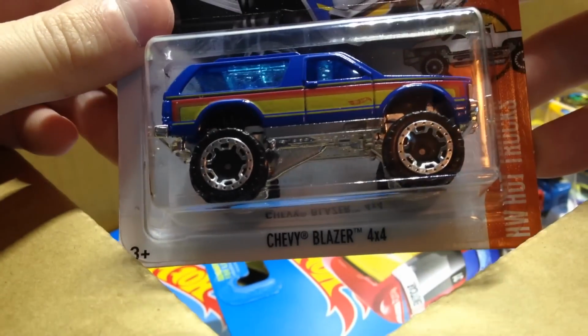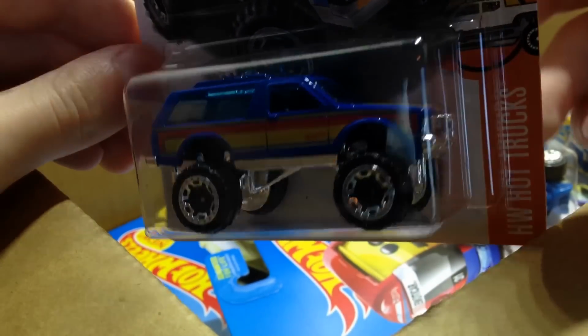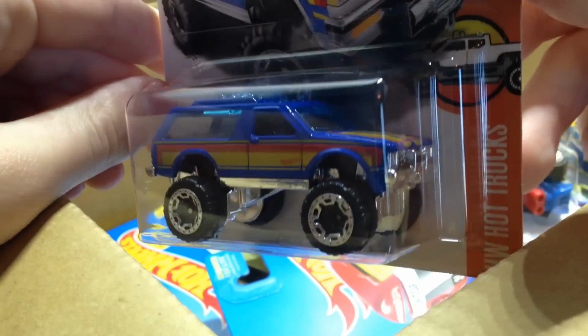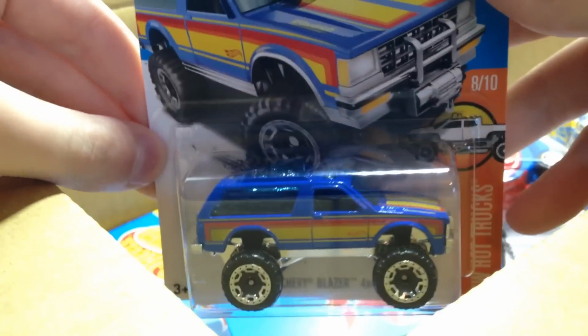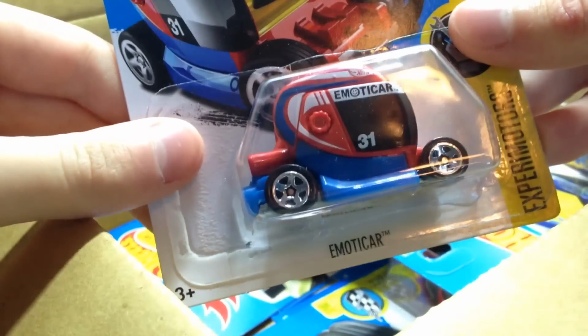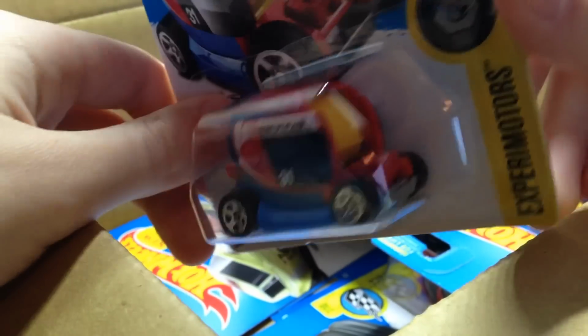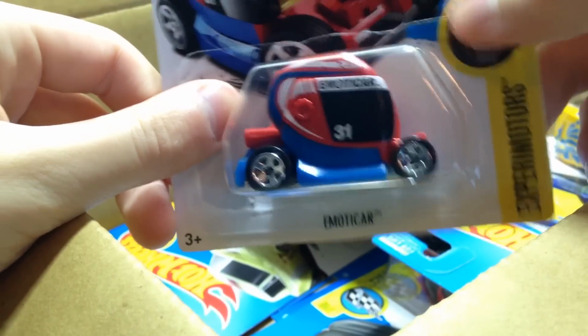We have the Chevy Blazer 4x4. This one is huge, and I really like the way it looks. I love these lifted up trucks. It's a hot truck for sure. Hot Wheels Hot Truck Series. And it's a very cool color combo as well. Our next car is another new model for 2017. It's the Emoji car, which is like an emoji. And I believe when the car moves, the face should move. We'll test that one out.